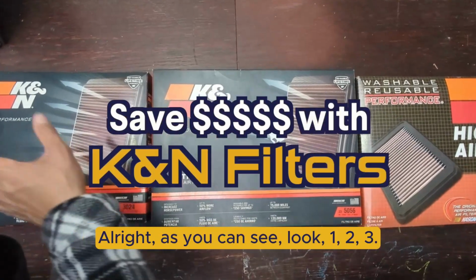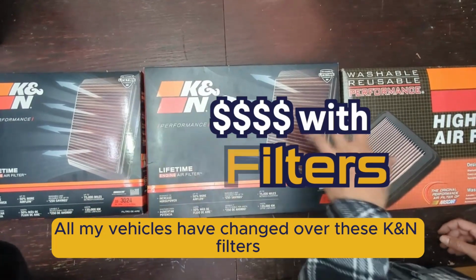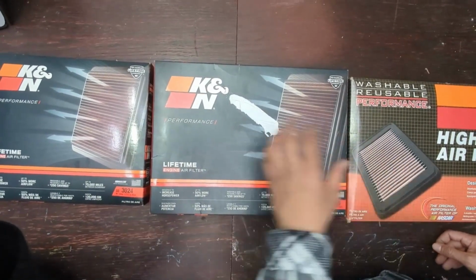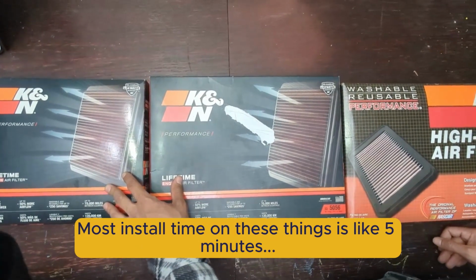Right, as you can see, look, 1, 2, 3. All my vehicles have changed over to these K&N filters. Saved myself some money, better use, lifetime warranty. These guys even come with instructions. Most install time on these things is like 5 minutes.